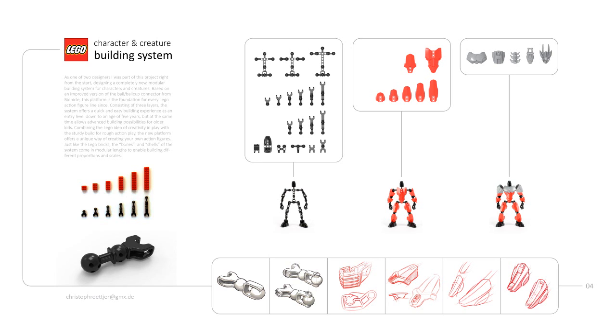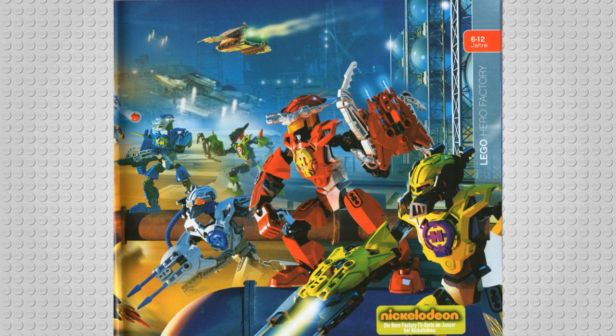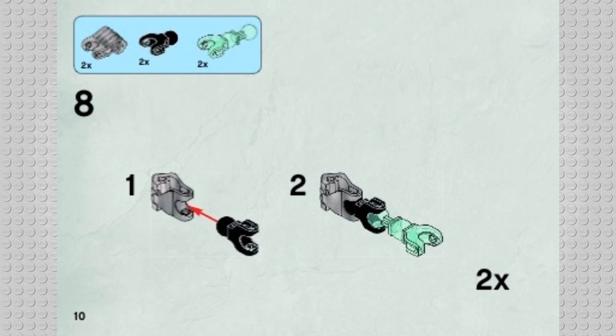The character and creature building system was introduced in early 2011 with the Hero Factory wave Ordeal of Fire. This is why it is commonly referred to as the Hero Factory building system, but more on that later. The CCBS was designed to be a modular building system meant to improve upon several pieces from the prior Bionicle line, strengthening parts and reducing the need for specialized pieces. The system, as opposed to Technic, utilizes a ball and socket connection system as opposed to relying on pins and axles. However, it still incorporates them.